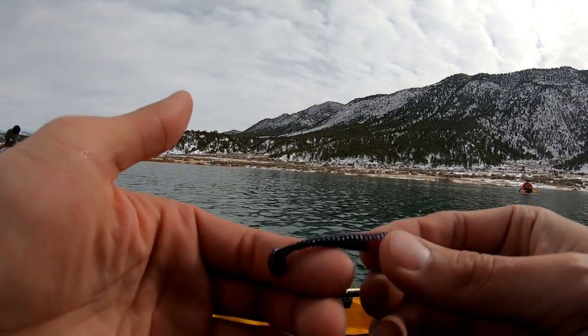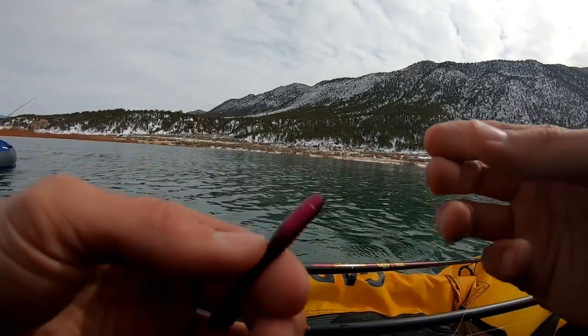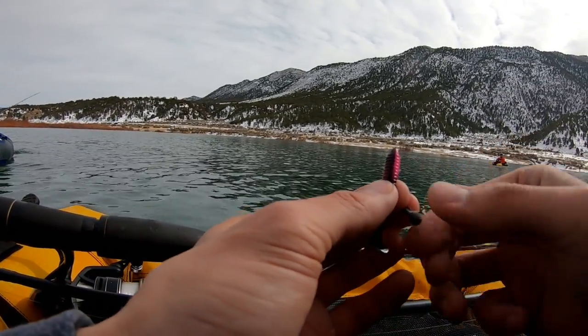So guys, I'm gonna be trying out this new pattern now. We're field testing some new patterns today. Sam's trying one, I've got this one. I'm gonna call it a neon leech. A blurple.